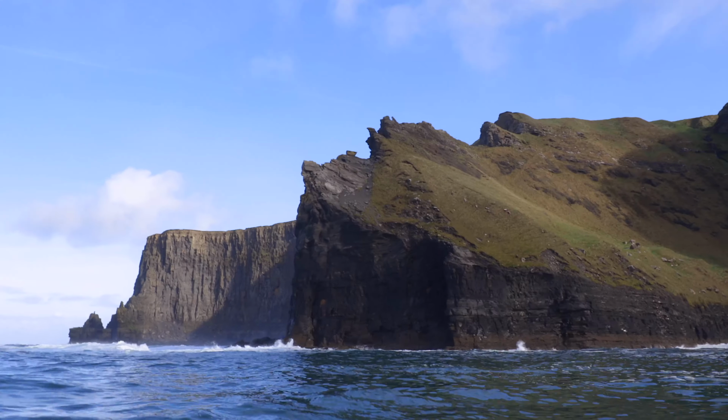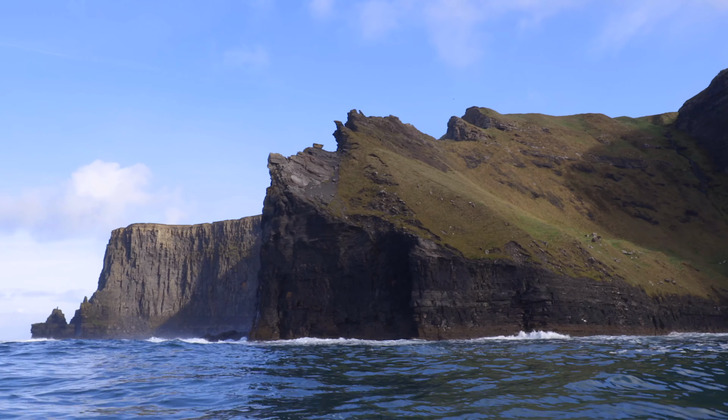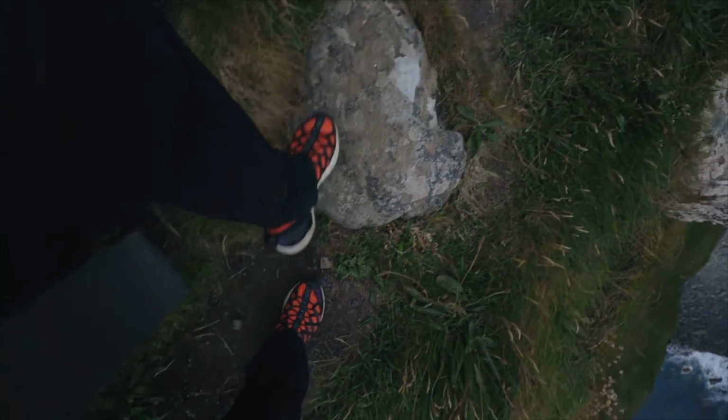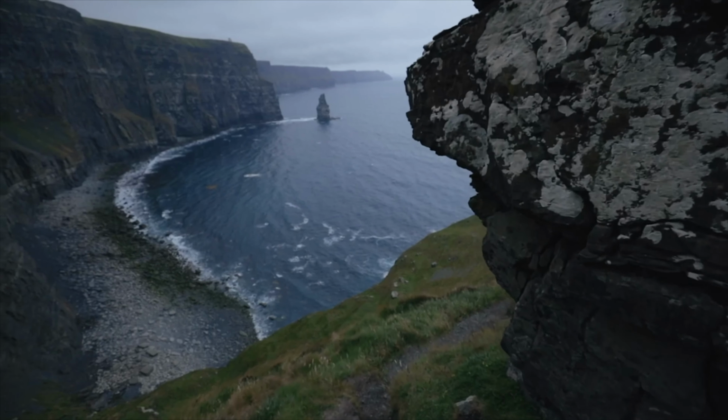Where we are now is right at the base of the Cliffs of Moher. So to the right hand side is the stack, and over here, let me show it to you, is a pathway called the Goat's Path. And this guy is known for going down this path to get some photographs of the impressive Cliffs of Moher right from the water's edge.